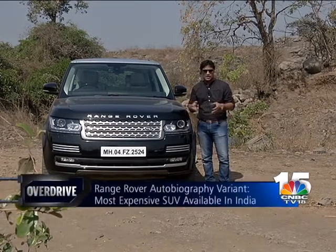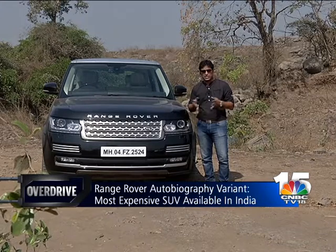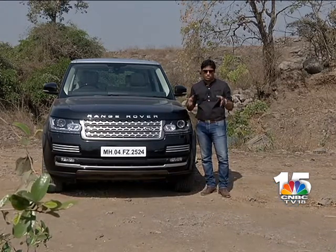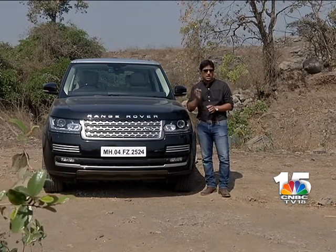Now, in India, at about 1.7 crore rupees for the diesel Autobiography variant, the Range Rover is the most expensive SUV you can buy. So, is it worth all that money? But more importantly, is it truly worthy of being dubbed as the most luxurious car in the world?